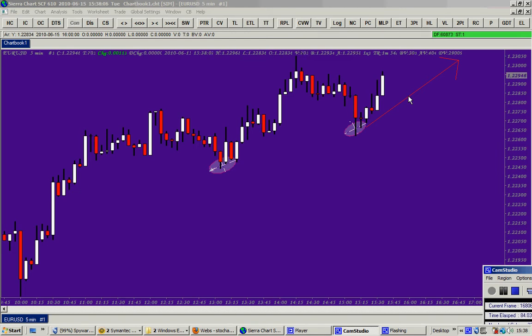Higher time frame, we locate a trading opportunity. We switch back to the lower time frame and we use our trading system. That's the way it goes.